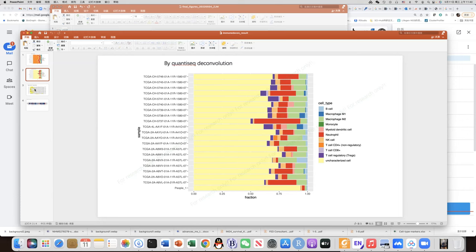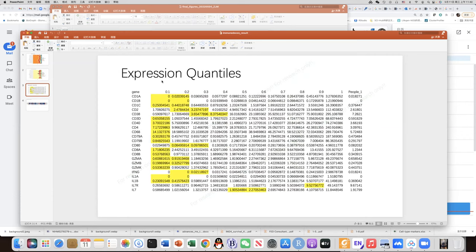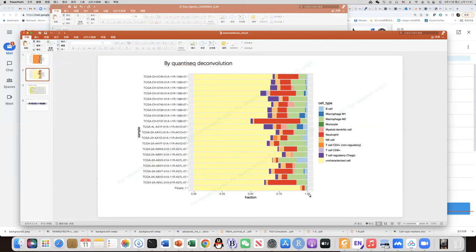Also, to validate the result, because I'm not very familiar with the algorithms, I compared the expression quantiles for marker genes, for example CD1, CD3. Those are the marker genes for specific immune cell types. These are the killer cell markers. These are the inflammatory signals from the neutrophil, those kinds of things. For patient one, Rick's expression values compared to others are almost all at the low end. For example, except for this yellow, IL-7R, which is high end, 90th percentile. For the others, mostly below the 10th percentile. So this supports the conclusion that the fractions are at the low end.